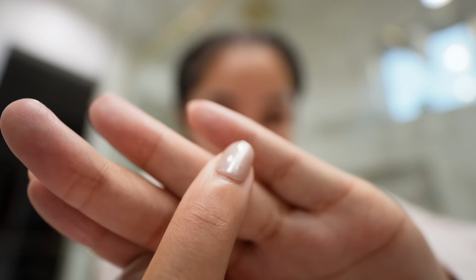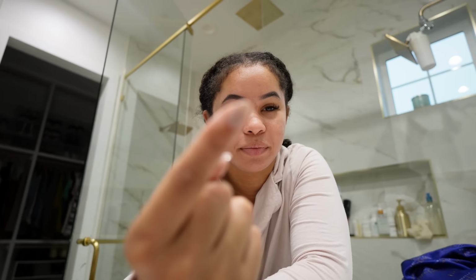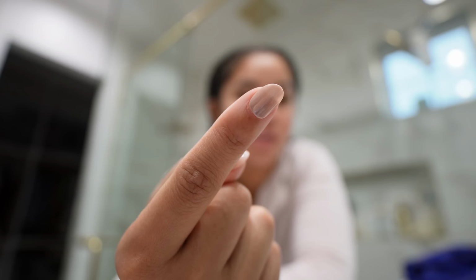I also need to redo my nails today. Okay. These nails from Glamnetic are so pretty. Hold on. Because I really need to tell y'all about this before I get in the shower. Come on, focus on the nail. Focus on the nail. Yeah, there you go.